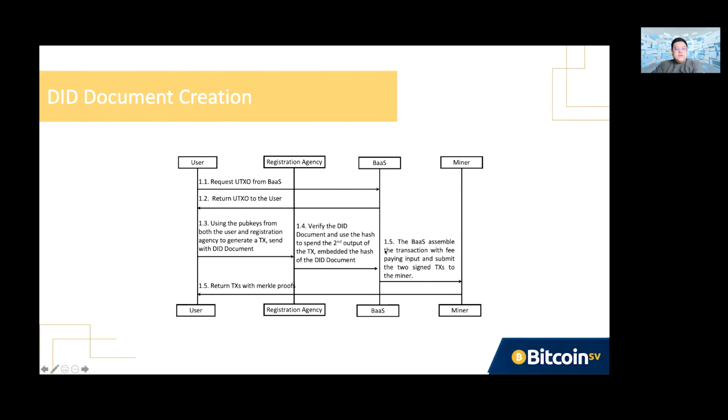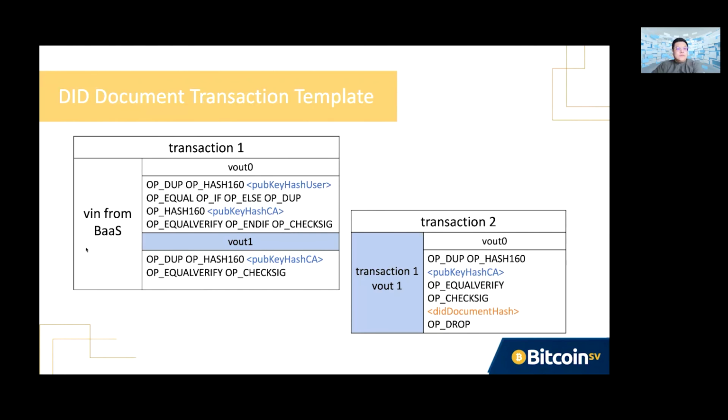When a BaaS receives the two transactions from a registration agency, they will assemble the transaction with fee-paying input and submit the two signed transactions to the miner and return all transactions and proofs to the user. This is the whole process of the DID document creation. At the end, the user gets two transactions. Okay?